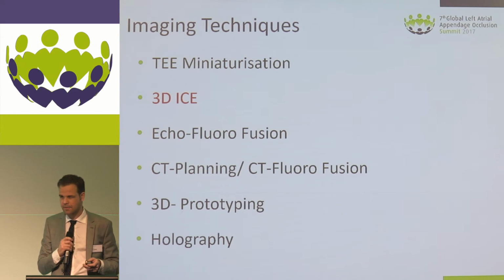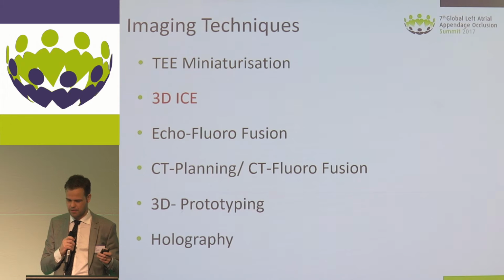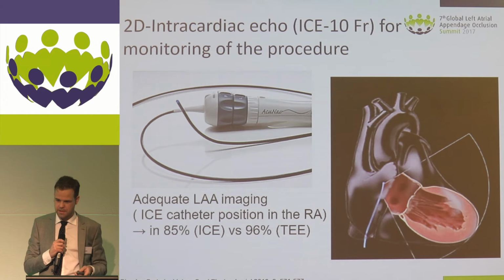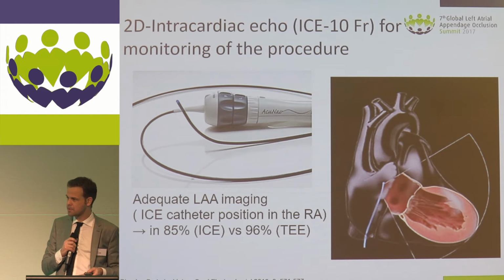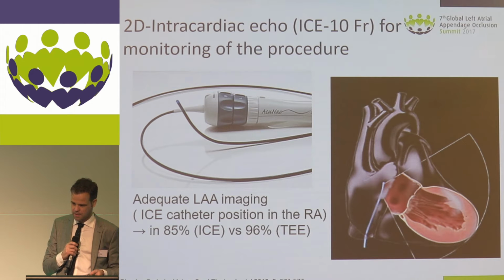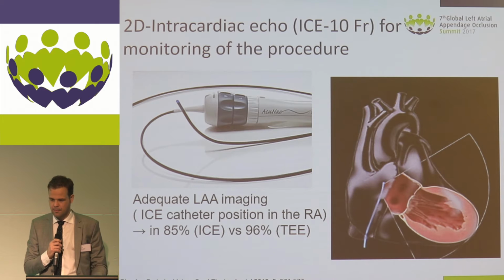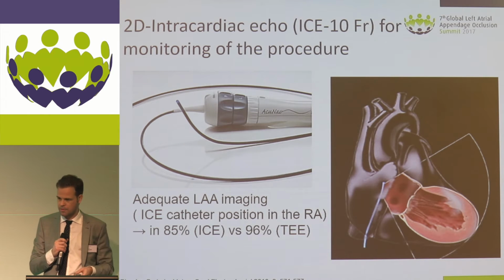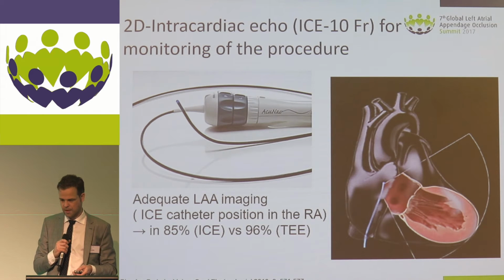So 3D ICE, and I think Sergio Berti will later on discuss this as well, so I will shortly go into this. It was already seen that ICE can be used in the procedure, so in the majority of cases, 85% ICE was capable of showing the left atrial appendage properly from the right atrium side, compared to 96% using a TE. So it's a little bit less, but also if you use different angulations or different placements of the catheter, this might go up and be better.